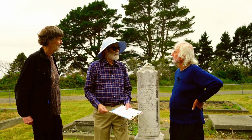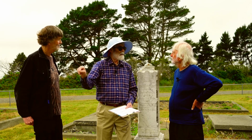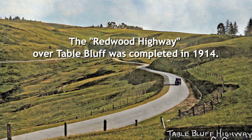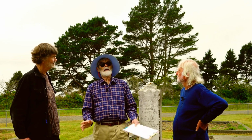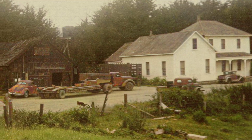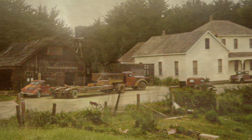And by 1914, they had a strip of concrete coming up and going over the top of the hill so autos could travel on it. Redwood Highway. And a couple of years later, in 1917, once again, the Humboldt Times writes a kind of elegy for Table Bluff. And they said this time, "The scouts, the trail makers, the miners, all have crossed the Great Divide. Never again will the tinkle of chime bells and grind of brake irons herald the coming of the freight caravan."